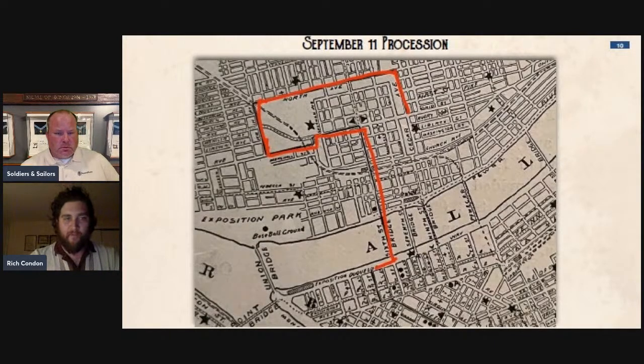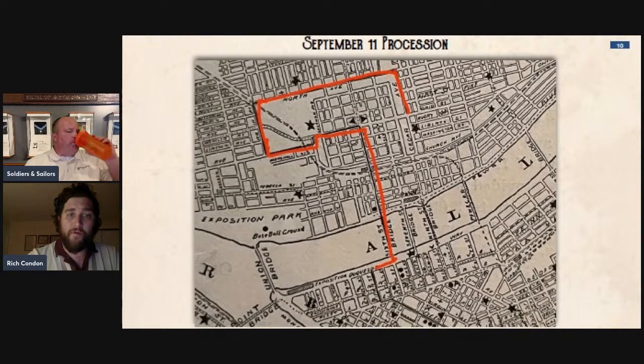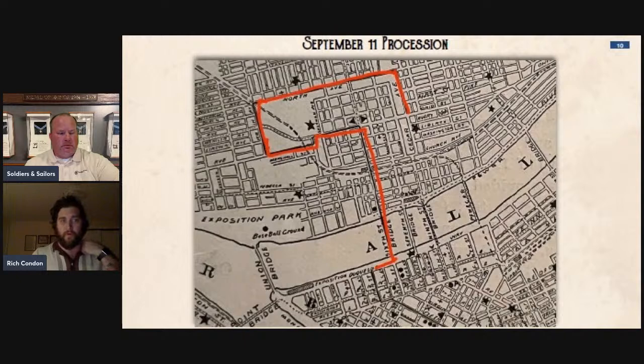So aside from what they call the campfire meetings, which were basically just their post meetings or departmental meetings, one of the big events was the parade. And this actually takes place on September 11th, 1894. You can see the parade route starts in downtown Pittsburgh, right there along the Allegheny River. They step off and will march across the 6th Street Bridge, or what we now know as the Roberto Clemente Bridge, to Allegheny City, what is now Pittsburgh's north side.